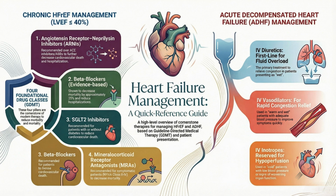And in the ICU for an acute crisis? We might use a right heart catheter, a Swan-Ganz, to directly measure that pulmonary capillary wedge pressure. If it's over 18, we know for sure there's acute fluid backup from the left heart. Which brings us to treatment.